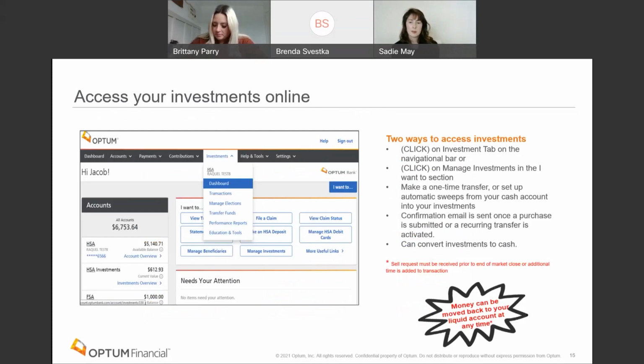Once you are investing or you want to learn more about the different investment options, there is an investments tab once you log in to your account at optumbank.com, plus on the mobile app as well. So if you're a mobile app user, you can also view investment information, and you can view your transactions if you are investing or things like that.